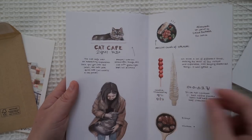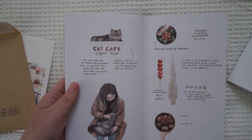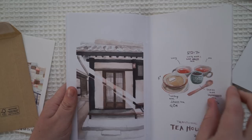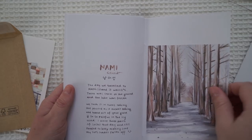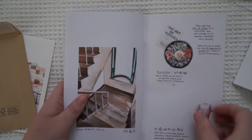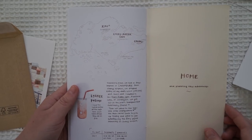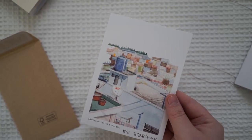I'm gonna have to go through and actually read this properly because I haven't actually read it through yet. Cat cafe, beautiful designs of food. Tea house, Nami Island, or if I ever go to South Korea, this is definitely South Korea, I'll have a beautiful travel guide now. Oh, I love it. Very, very cute. Oh, look at this illustration on the back. Love it.